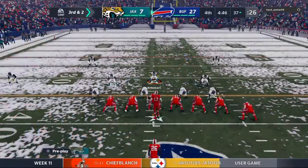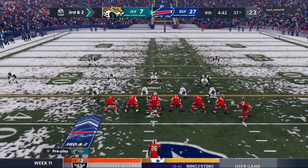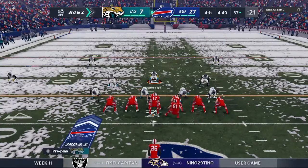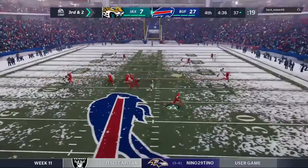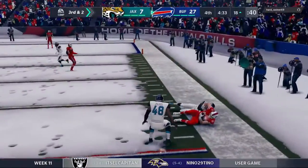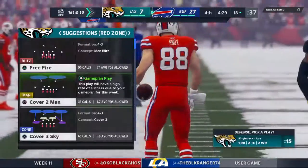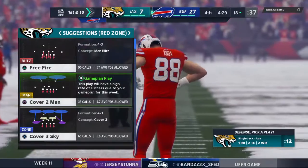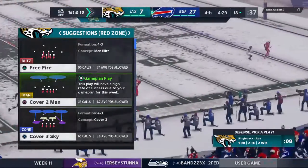The Bills on 3rd down, just 1 for 5 to this point. Here it's 3rd and 2. On play action, Allen rolling to his right. And he completes it to the tight end, Knox. And inside the 20 before he's brought down. That good for 19 yards as they pick up the conversion on 3rd. 18-yard line.